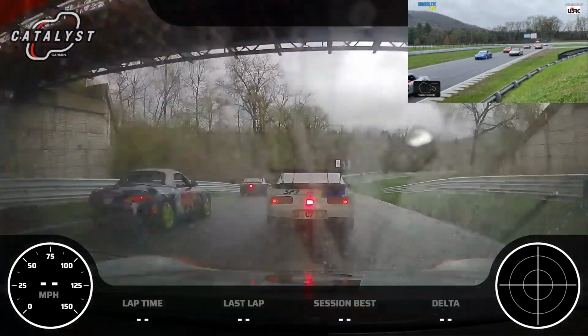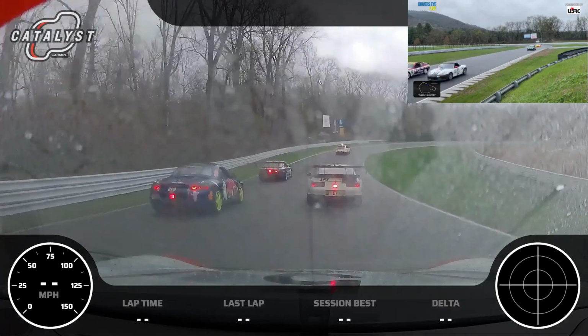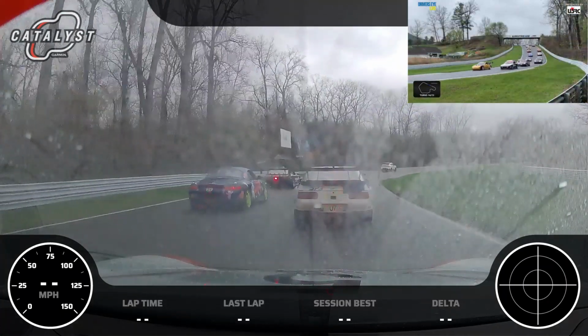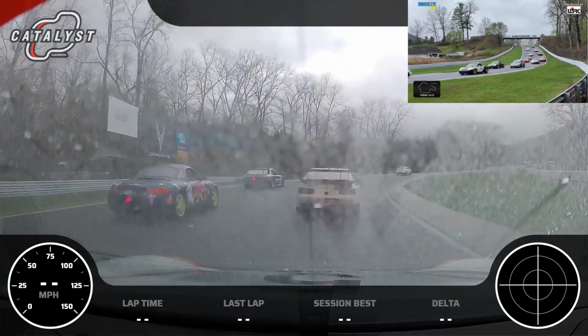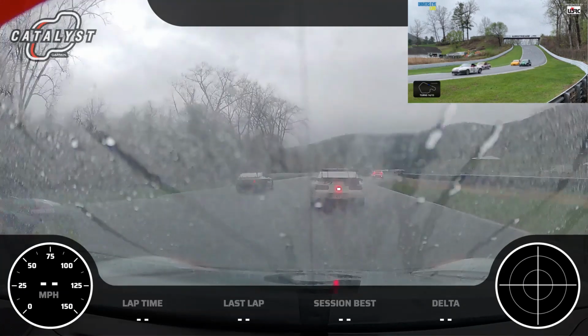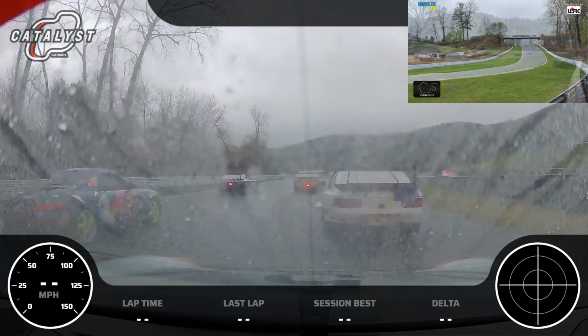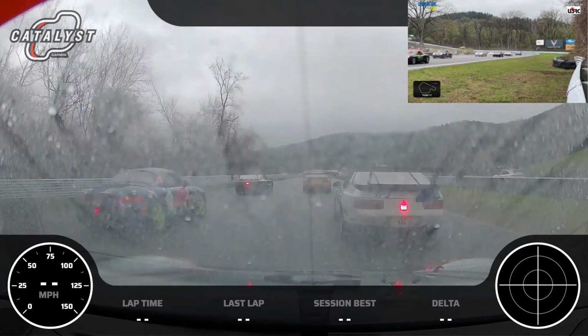All right, it looks like our group here is just now starting to form up, getting ready to come through that right-hander there, that westbound that I was talking about. They're going to come down the hill, underneath the Airstream Bridge, then come up to San Posey Straight. And gentlemen, we should be getting ready to have our start for our Sprint Green Group number 2.